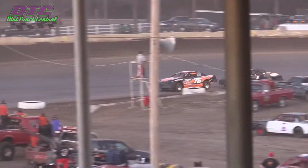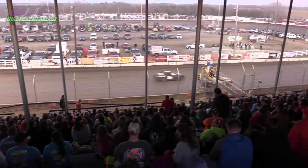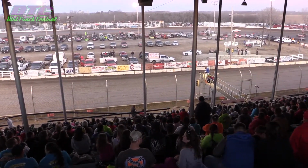Checkered flag's going to fly this time for Altenberg up front. Look at this for number 2 spot. Larson trying to lean hard on that low side of Borgman. Borgman will beat him back to the line for second, though. Dustin Larson crossing the line in 3rd.